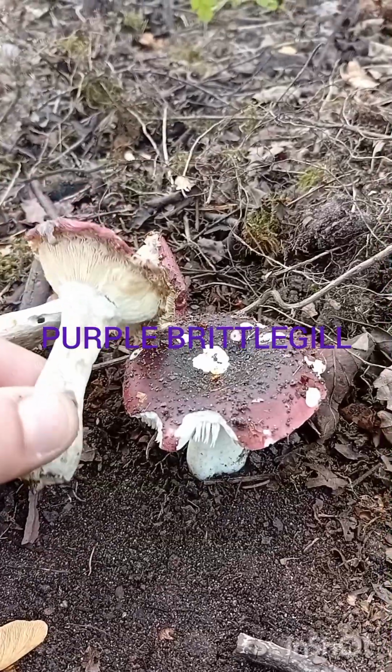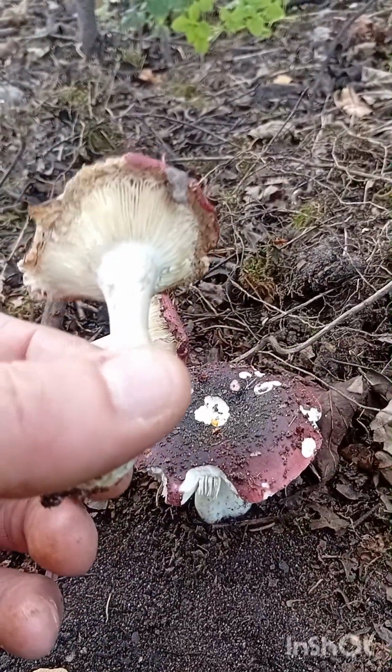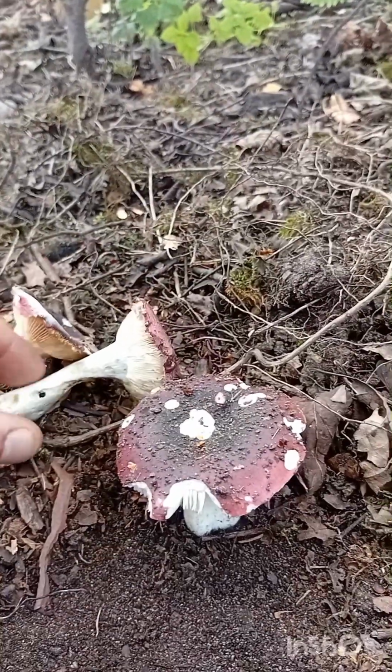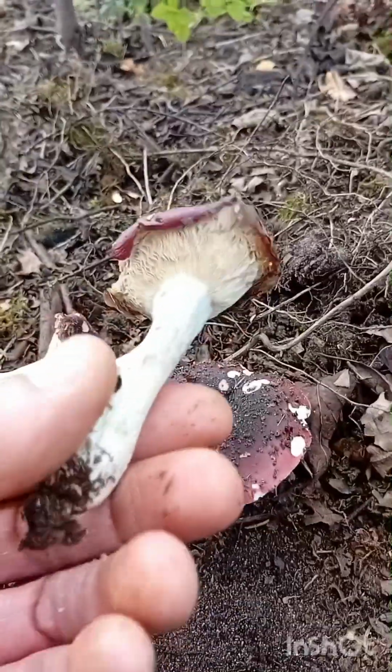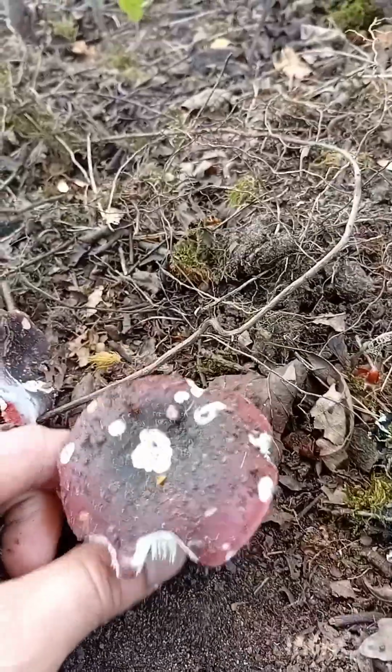The purple brittlegill. Nature's had its way with that one. That one's actually dried out by the sun, insects. Seen better days, guys. The slugs have had a field day with it. So I won't be picking them. This is the one I wanted to look at. It's the best one I've seen today.